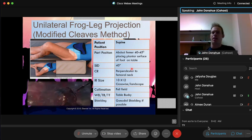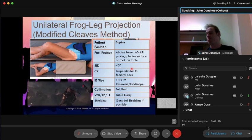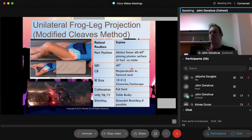Table bucky preferred. Same thing, guys. If you do it portable, make sure you utilize a grid, clean up that scatter. Of course, if you're going to do a lateral hip portable, there's actually another method we're about to talk about that you would do over this method anyway. Most of the time, this is only going to be done in your department because the patient can actually put their leg in that position. If the femur is jacked up and fractured badly, we're going to opt for that wonderful Emilius Miller method.